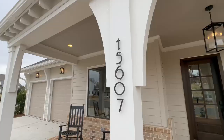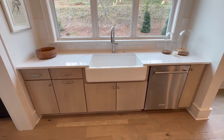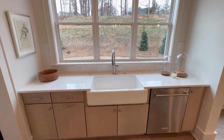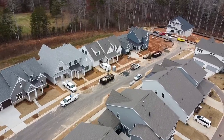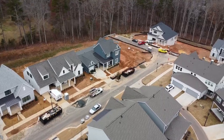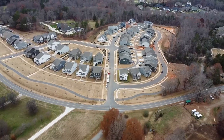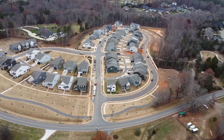All right, so this model home was just opened up recently, and I really wanted to get you out here to take a look at just the quality and the craftsmanship that Simonini puts into their homes, and is one of the most highly desirable builders here in the Charlotte area. This neighborhood, Maze Hall, is a fantastic neighborhood being built by two builders, Simonini for these single family homes around the outside of the neighborhood, and by TriPoint Homes, which is almost done with construction here at Maze Hall.